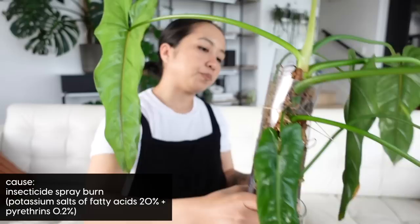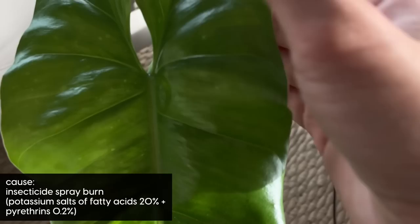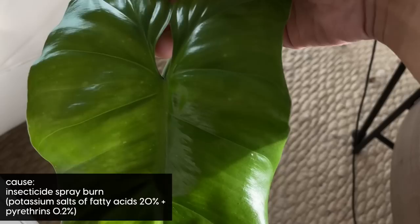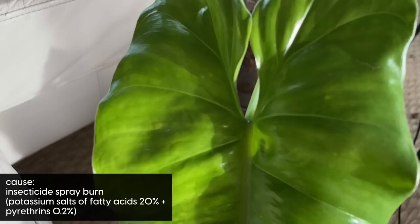Okay, so hopefully you can see what I'm talking about now. Do you guys see those little spots all over it? Like where I would have sprayed it? Like right here in this corner. Seriously, it's so hard to capture on camera, but I can see completely through the leaf. Like if I took a pin to it, I feel like it would just pierce right through because it's become paper thin.